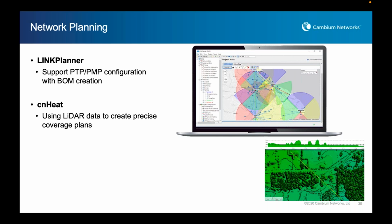And then CN Heat, that's our heat mapping service, our subscription type service, which uses LiDAR data to do precise coverage plans. Between CN Heat on the side and Link Planner, I promise you there isn't much left unturned in order for you to make sure that the deployment will work out well, and will perform to the best of its ability as you plan on new sites and new deployments.